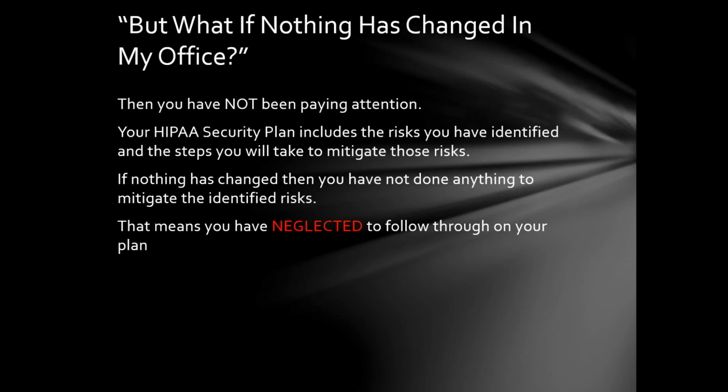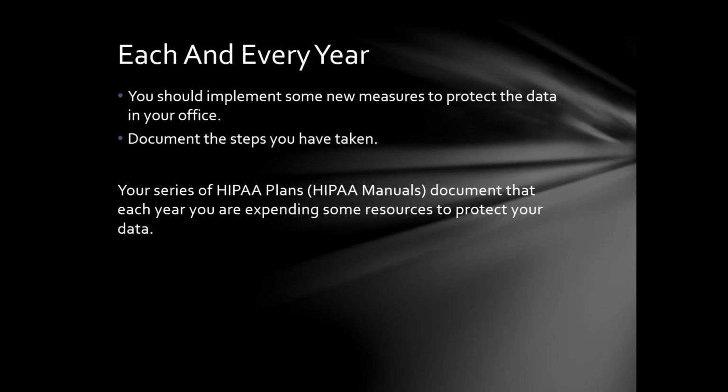Already said this. If you say, but what if nothing in my office has changed? If nothing in your office has changed, then you have not followed through on your HIPAA risk mitigation plan, and you're likely to be in what the government calls willful neglect because you're only giving HIPAA lip service. Make sure you follow your mitigation plan each and every year. Do your HIPAA risk analysis. That way, should something happen and should there be investigation, they do not find you to be in willful neglect.